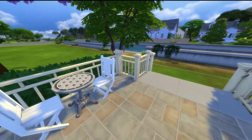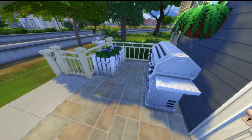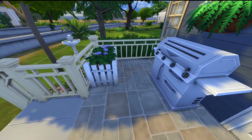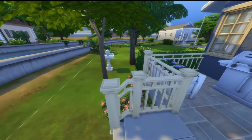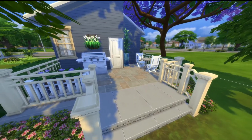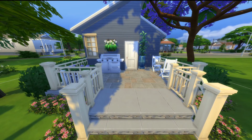Now we're on to our back porch. We have our grill and some greenery, some flowers out here. There's a little bird bath if you want to watch the birds. And like I said, there is a little fishing pond. So that is super cute. I really like how this turned out.